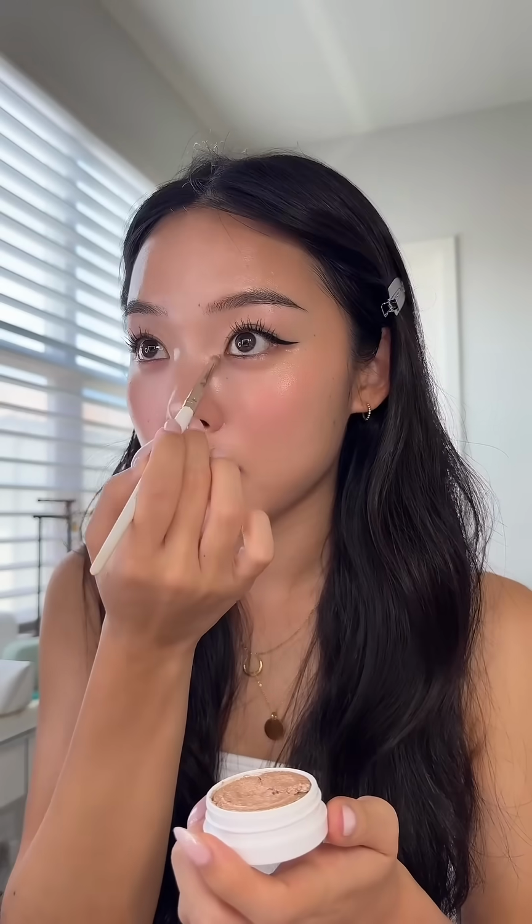For highlighter, this is my baby. It's a cream product again. I just put it on my nose and my inner corners. So with this product, I find that it looks best when you use a brush just to apply and kind of pack it onto the areas you want it. And then you use your finger. It looks best when you blend it with your finger.